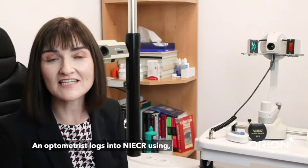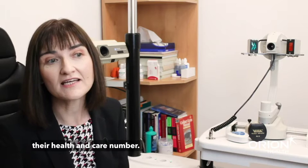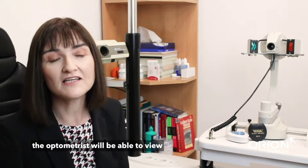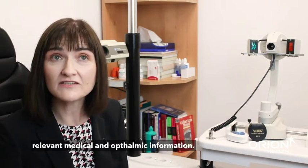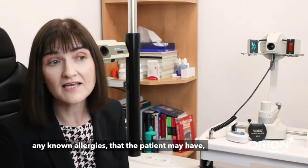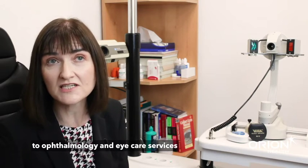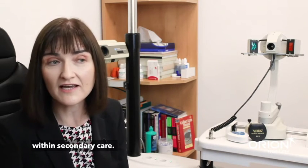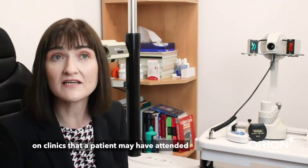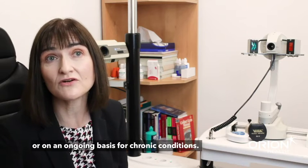An optometrist logs into NIECR using generally the patient's unique identifier, their health and care number, and following receipt of consent, which is an important part of NIECR, the optometrist will be able to view relevant medical and ophthalmic information. This would include current medications, any known allergies that the patient may have, and any referrals which have been created to ophthalmology and eye care services within secondary care. It also contains information on the clinics that a patient may have attended within secondary care, either as a one-off or on an ongoing basis for chronic conditions.